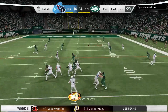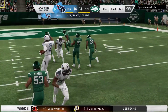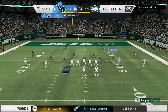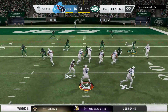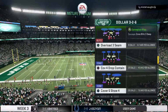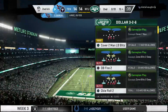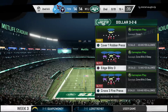Goff now looking to throw. Open man is Howard, the tight end. And that's going to be another 1st down as the tackle made at the Jets' 17-yard line. Goff now 12 of 16 thus far. It's 1st and 10. And they'll bring him down at the 13-yard line. Now Tennessee going to use the second of their timeouts as they stop it with 19 seconds to go in half number 1.